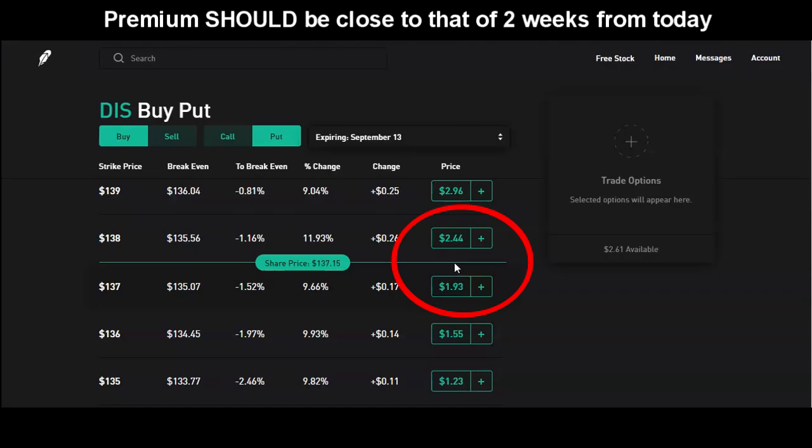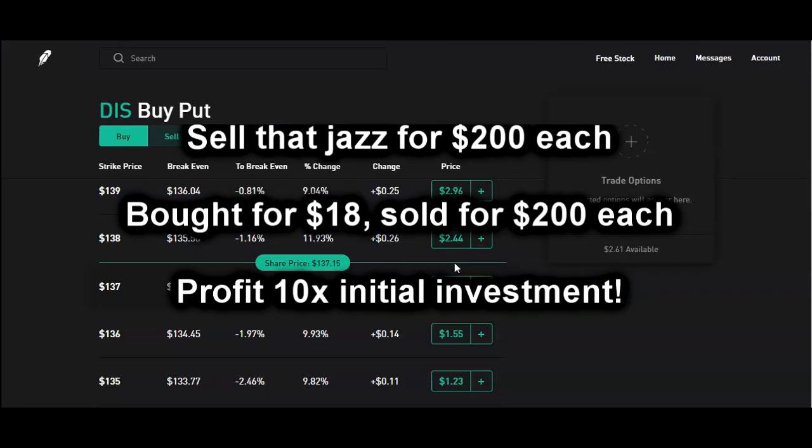So we can see in our example that if Disney were to drop to our strike price 2 weeks out from expiration, the premium should be going for around $2, maybe up to $2.40. Our $18 investments are now worth over $200 each.